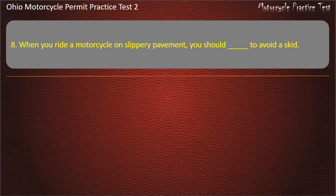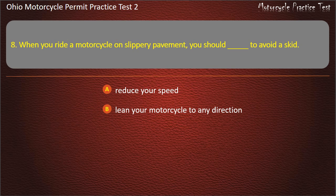Question 8. When you ride a motorcycle on slippery pavement, you should do what to avoid a skid? Reduce your speed, lean your motorcycle to any direction, shift to a higher gear, or accelerate. Answer. Reduce your speed.